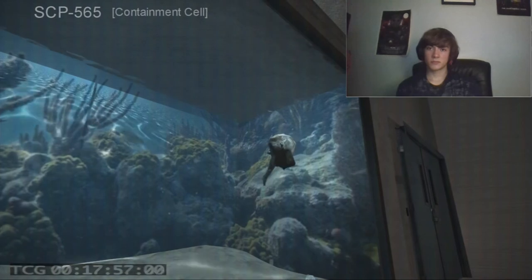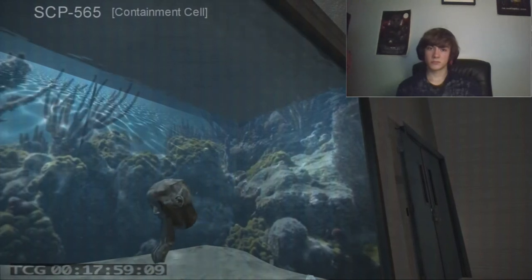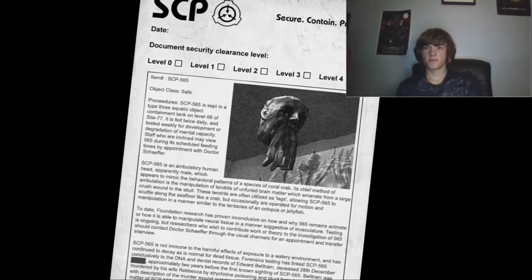SCP-565 is kept in a Type 3 aquatic object containment tank on Level 4B of Site 77. It is fed twice daily and tested weekly for development or degradation of mental capacity. Staff who are inclined may view 565 during its scheduled feeding times by appointment with Dr. Schaefer.